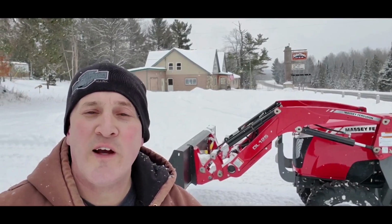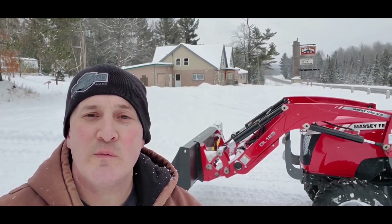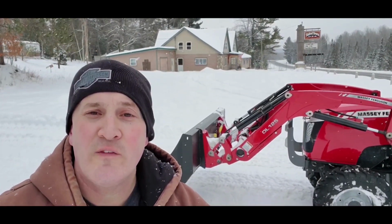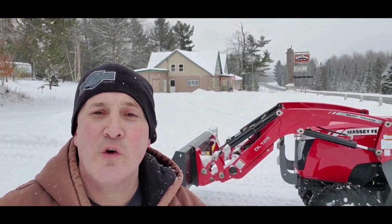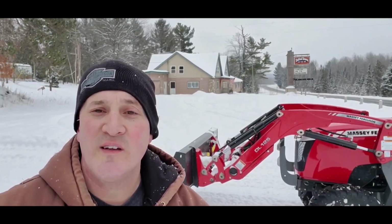At the old Taffeltown log cabin bar, I'm going to clear a little bit of the parking lot. These guys have been in here working really hard. Dean and Renee, like them on Facebook, Taffeltown on Facebook, T-A-F-F-E-L-T-O-W-N. They're restoring this old, I believe 1940s, log cabin bar here on M66.